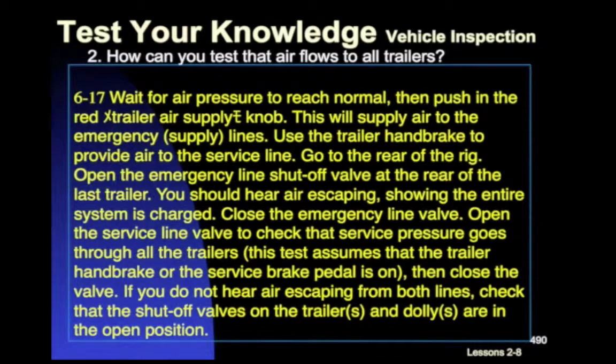Go to the rear of the rig. Open the emergency line shutoff valve at the rear of the last trailer. You should hear air escaping, showing the entire system is charged. Close the emergency line valve. Open the service line valve to check that service pressure goes through all the trailers. This test assumes that the trailer handbrake or the service brake pedal is on. Then close the valve. If you do not hear air escaping from both lines, check that the shutoff valves on the trailer and the dolly are in the open position.